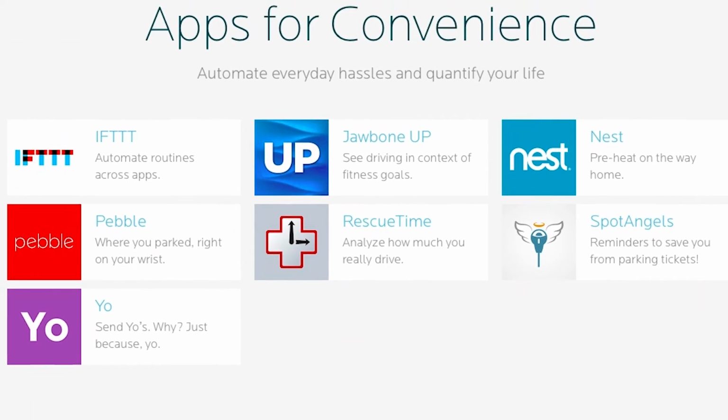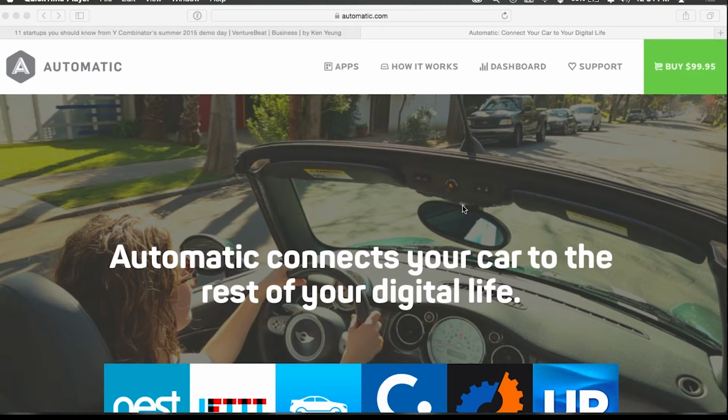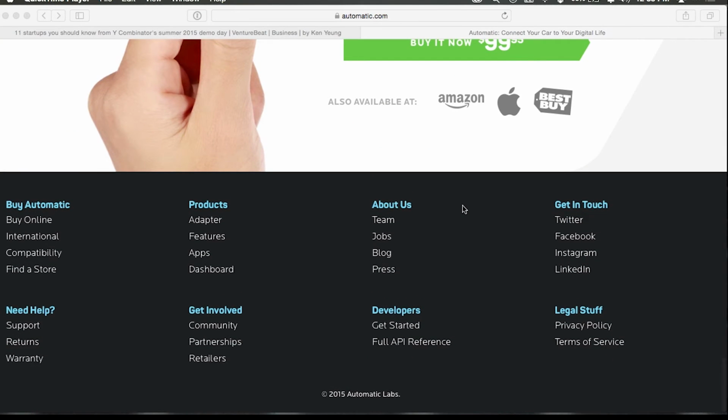Then there are these so-called apps for convenience. And we talked about IFTTT, we talked about Nest. You can also check out, if you have your Jawbone, you can see your driving in context of fitness goals: are you doing too much or too little? And Pebble, you can see your location of your car on your wrist. Anyway, the point is there are a lot of apps. In fact, there are more. And if you go to the website automatic.com, you're going to find more.